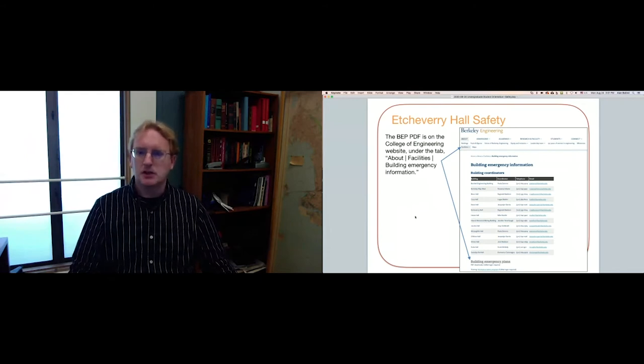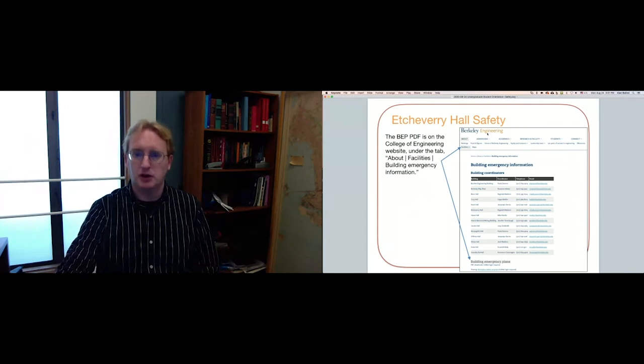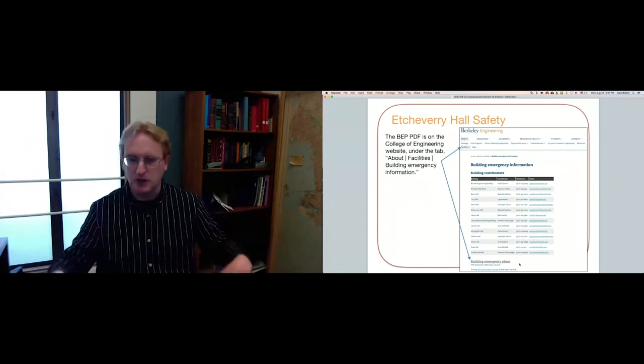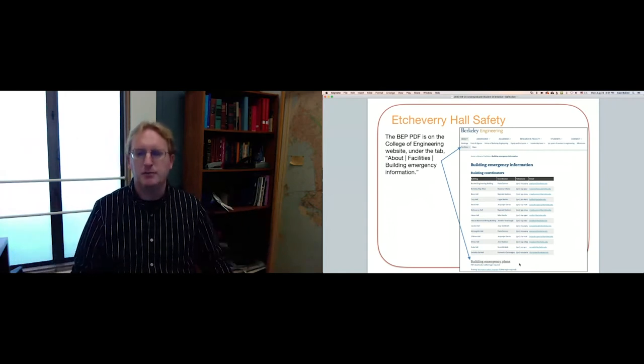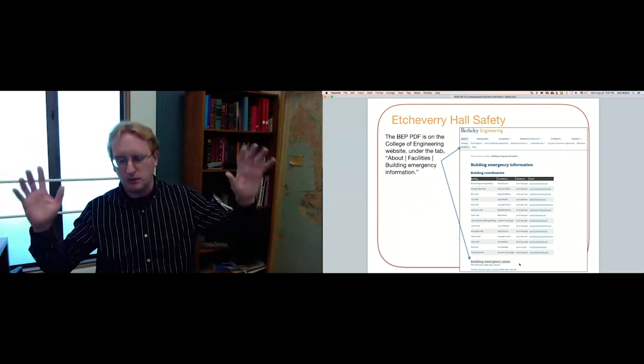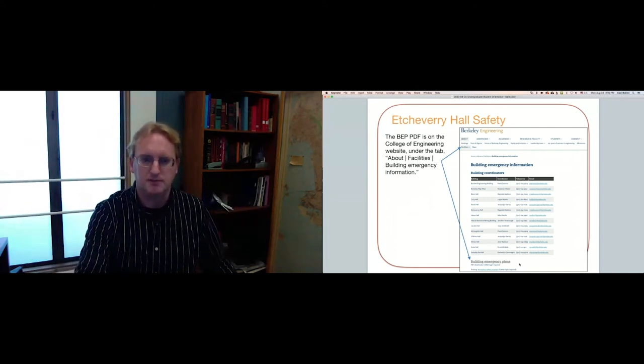To get to the building emergency plan, there's a collection of them on the Berkeley Engineering, College of Engineering website. And you would go to About and Facilities and Building Emergency Information, and then click on this link down here, which says Building Emergency Plans. You must have a CalNet ID, which all of you will eventually if you don't already. You log in and you can pick the BEP for Echeverry Hall and read the PDF. And then when you're on campus, whenever that may be, we don't know yet, you could come to the front office and print, sign, date the sheet that's there.